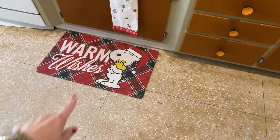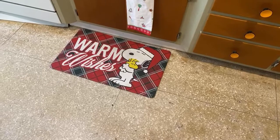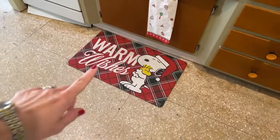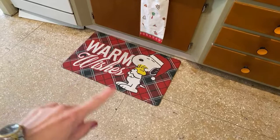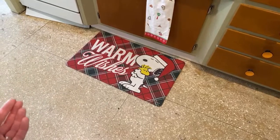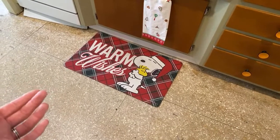Okay, so Snoopy, how cute is this? Him giving Woodstock a little Christmas snuggle. You guys probably remember this too, because we've already seen it in one of my vlogs. But I just love it so much on this. I love the Christmas plaid when it's red and green. I know a lot of people love the black and red plaid pattern, I forget what it's called, which is really popular in Southern California and throughout probably the US and other places too.